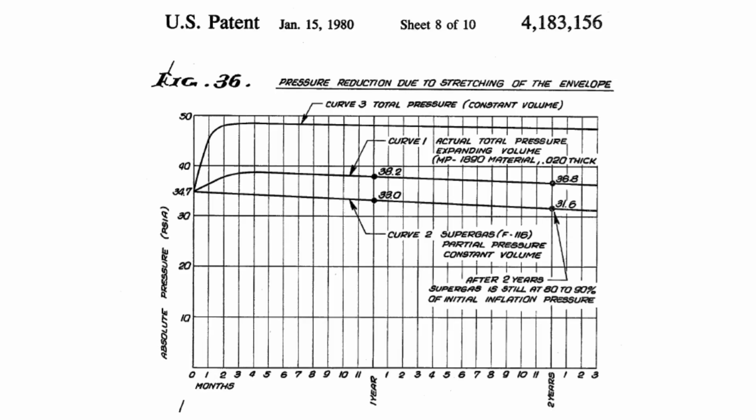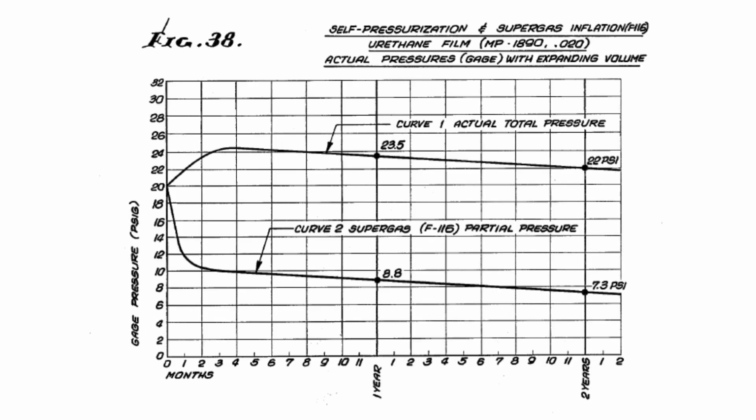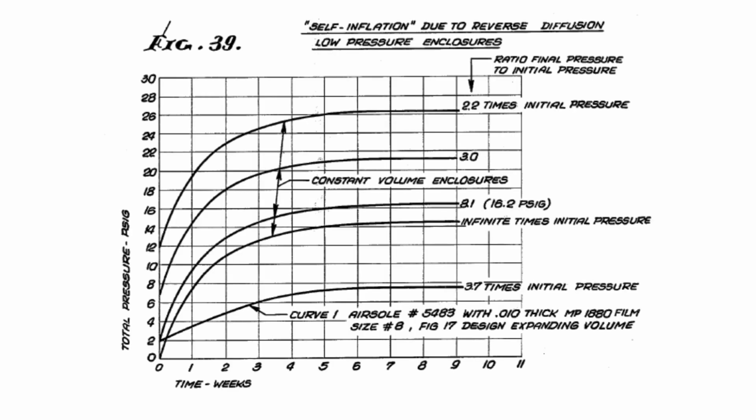Fig 36 is a graph representing the pressure conditions in a typical insole embodying the invention over a period of time. Fig 37 is a graph of the elongation of a film material, from which an insole embodying the invention is made, over a time period. Fig 38 is a graph illustrating the advantageous effect of self-pressurization in maintaining a desired pressure in an insole over a period of time. Fig 39 is a graph illustrating the pressure rise of a particular gas over a period of time in a constant volume enclosure and elastic enclosure.